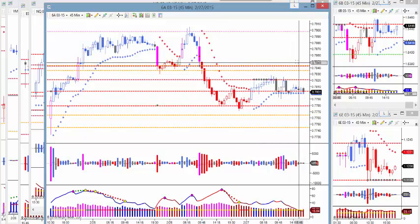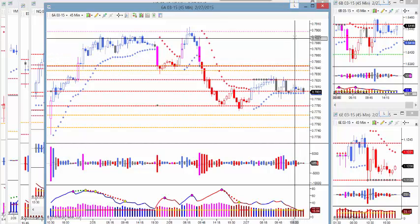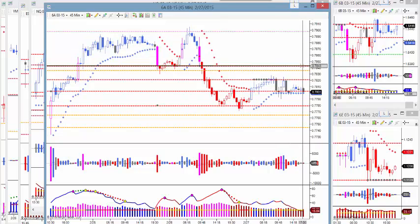If it breaks through this area, this will be your sweet spot. And it will go from 78.43 up to about 79.00. I would love to see that because I love trading the sweet spots. Not quite there yet, though.